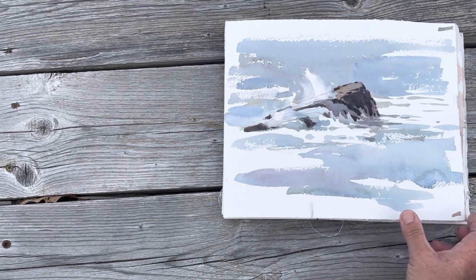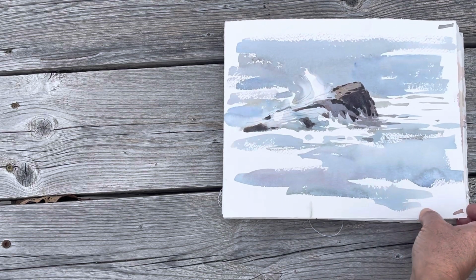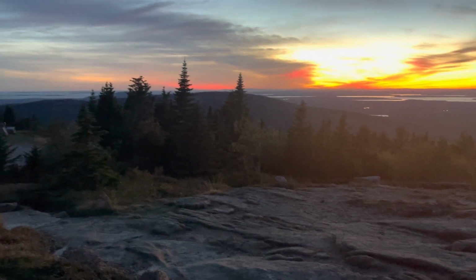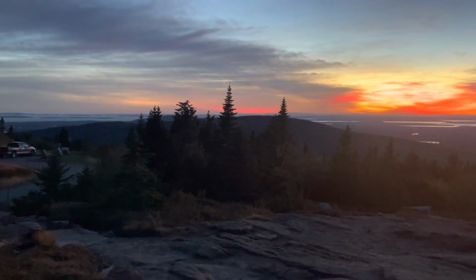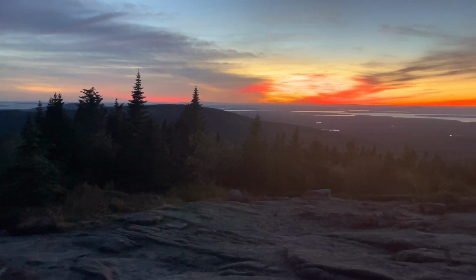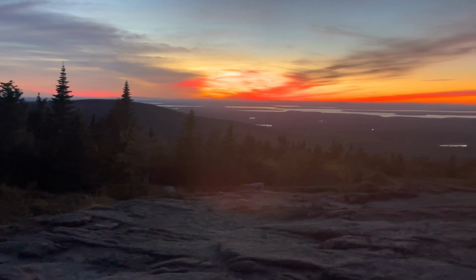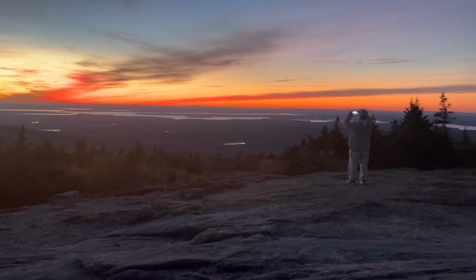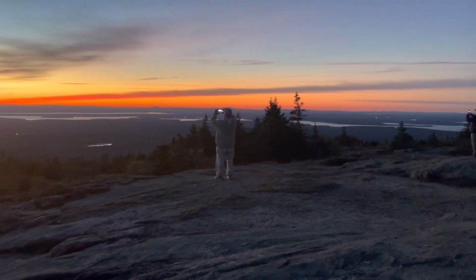From Otter Point, or Otter Cliffs, we did some hiking until it was time for our reservation to go to the top of Cadillac Mountain for sunset. Now, we got there before sunset, but parking was a challenge, so we arrived on location just as the sun hit the horizon. We watched the colorful sunset, and then we got out our paint kits to try and capture the beautiful glow that remained in the sky for a short but precious time.